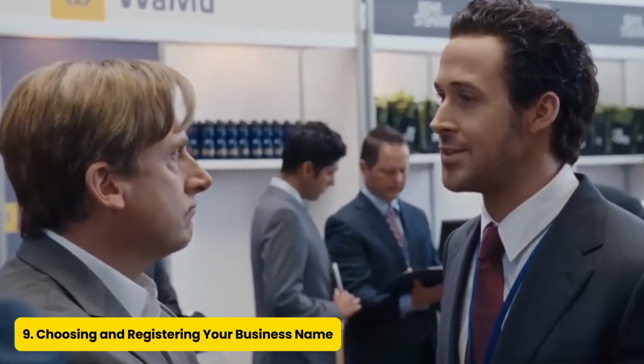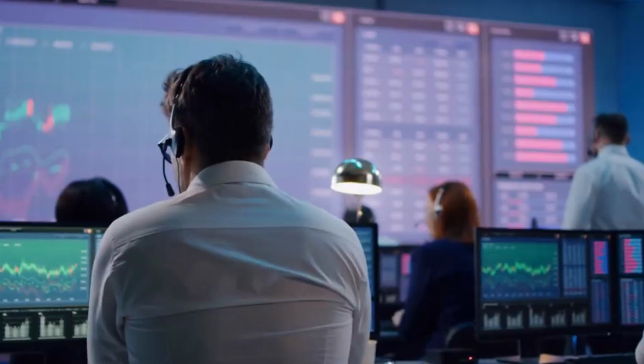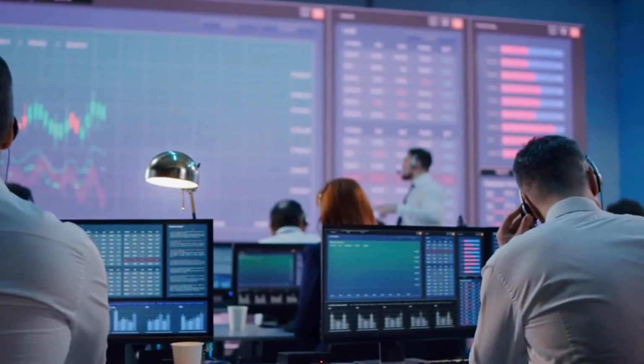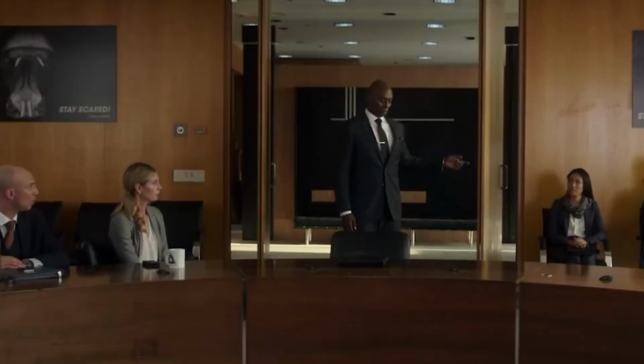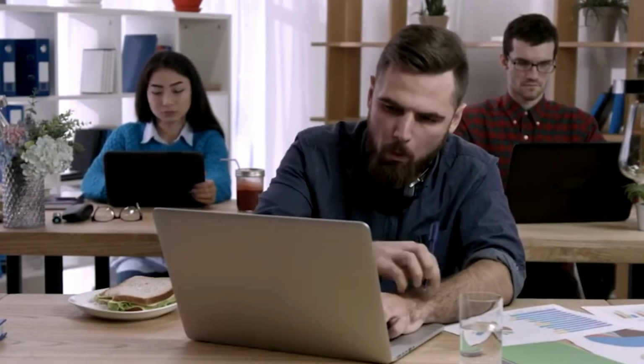Number 9. Choosing and registering your business name. Now that you've settled on operating as a sole proprietor, the next critical step is selecting a business name. While you can technically operate under your personal name, many government contractors opt for a unique business name to help build a professional image. This is where doing business as registration comes into play.